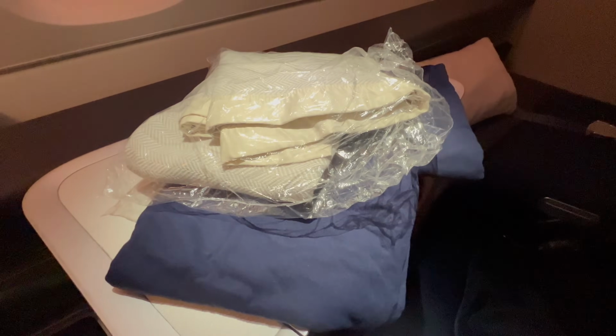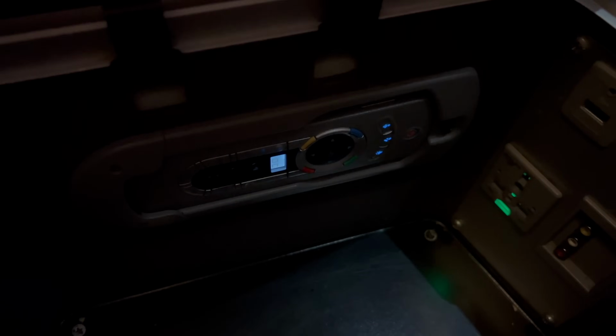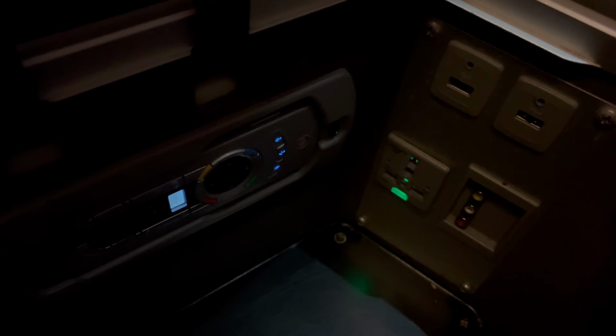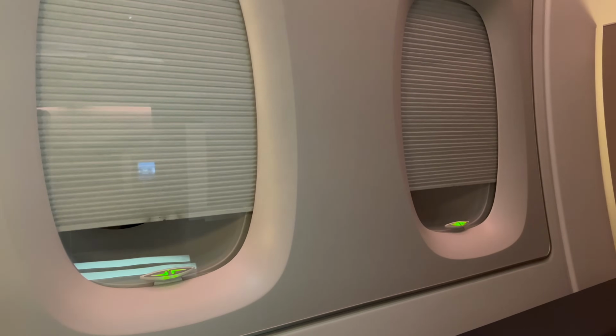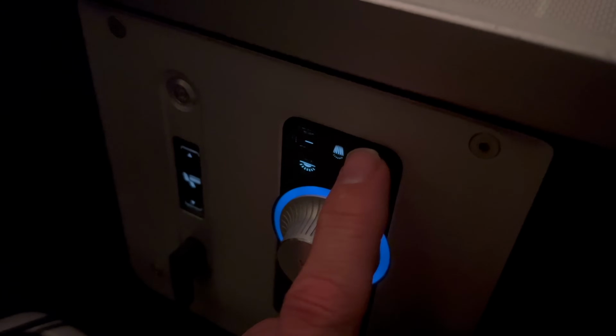I couldn't wait to put them on. Underneath it all, at the bottom of the compartment, were the noise-canceling headphones. In the compartment, you will also find the remote, plug-ins, 2 USBs, and video and audio jacks. Moving just above the storage compartment, you got your window blinds button, the buttons for your overhead lights, and you have 2. Lastly, if you need more reading light, there's a reading lamp right over your shoulder.